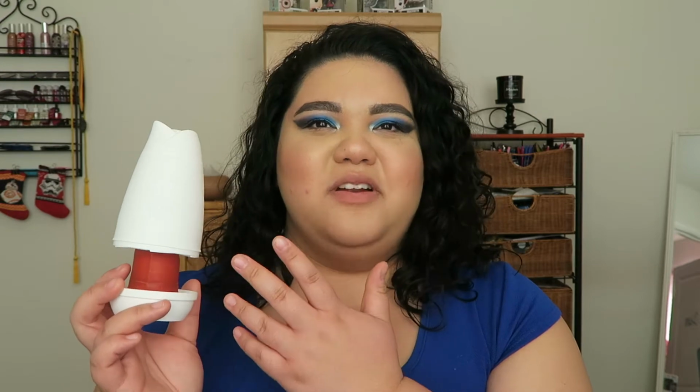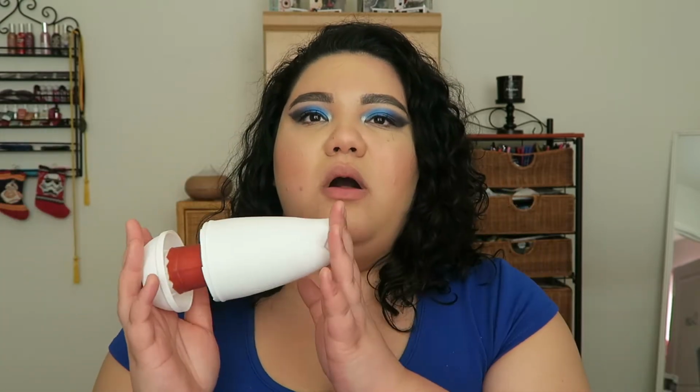It's just that now I put a wallflower from Bath & Body Works in our bathroom, so I don't really need to purchase this. I just bought this because we were in a pinch and I didn't have a wallflower at the time, but this worked really well. So I would recommend this. This was only $1.